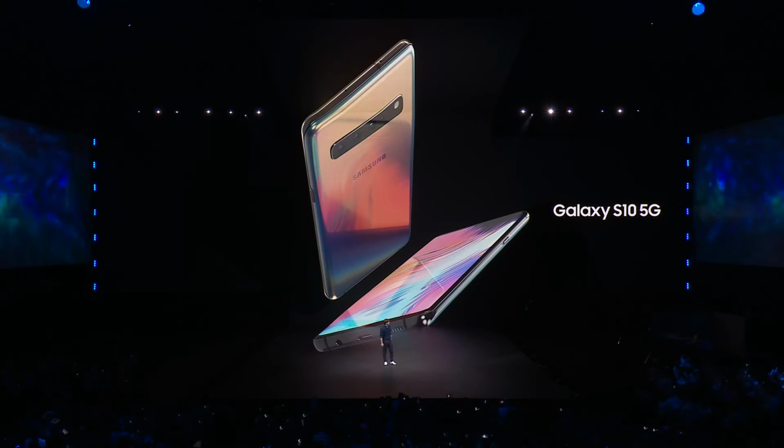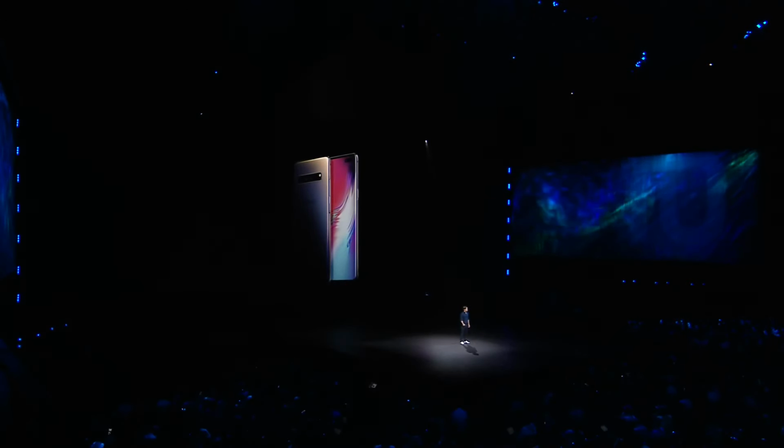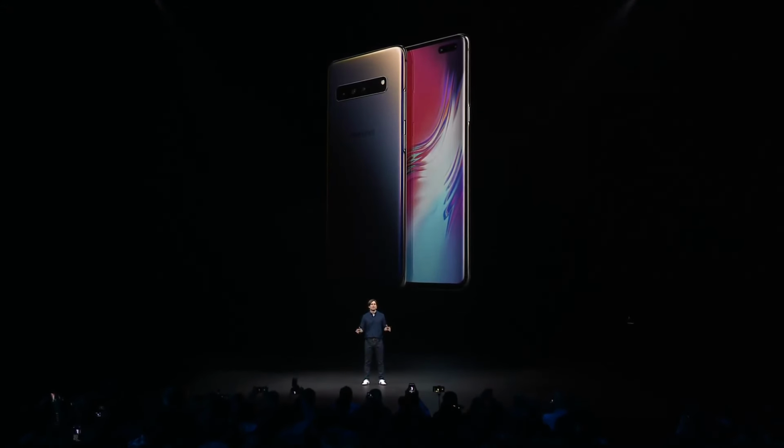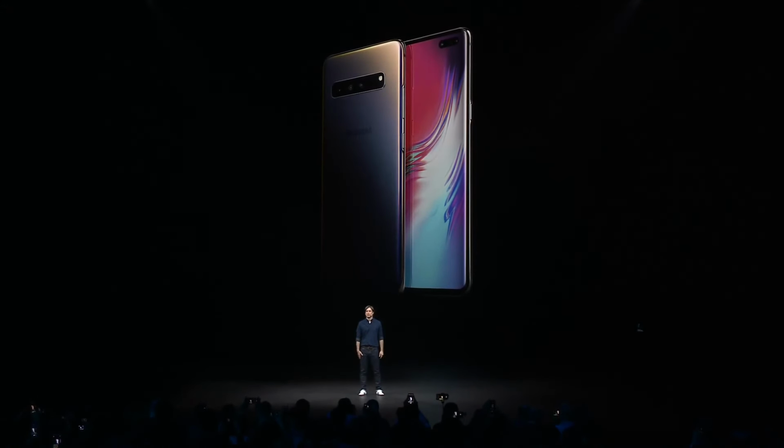Pretty amazing, right? Now, normally when you transition from one network generation to the next, you get a device that's a little bigger and a little bulkier. But as you just saw, the S10 5G is as sleek and stunning as ever. And this beautiful smartphone doesn't just give you access to blazing speeds and unparalleled connectivity. It also comes with the best of the best technology, so you can get the absolute most out of this revolutionary new network.